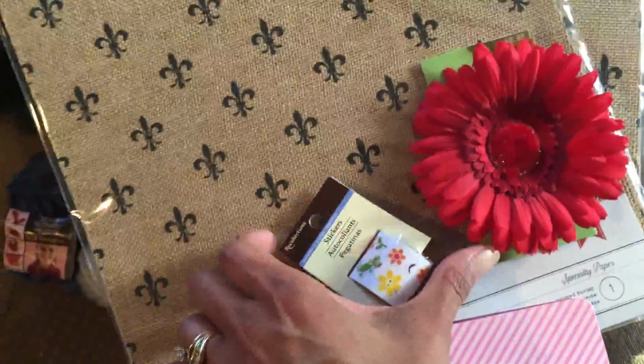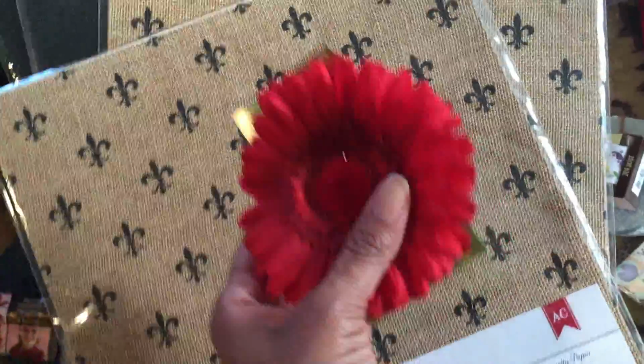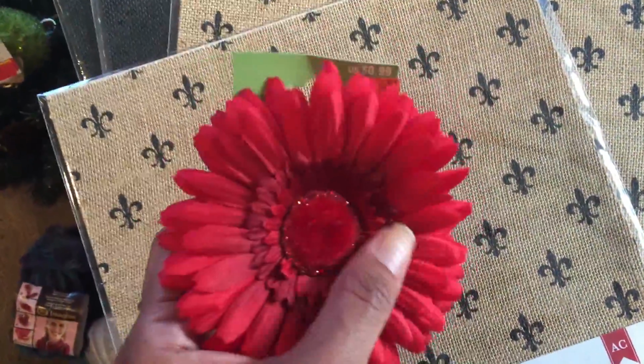Here are a few stickers, little springtime stickers. Look at this little cute Gerber daisy, really pretty. Has a little clip. We're getting ready for Valentine's Day. That would be pretty sitting out for Valentine's Day.